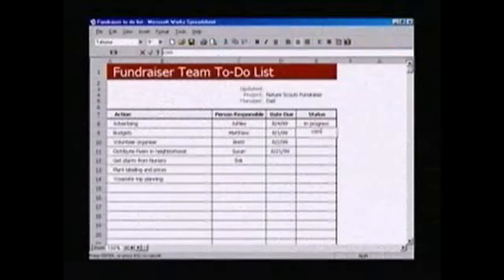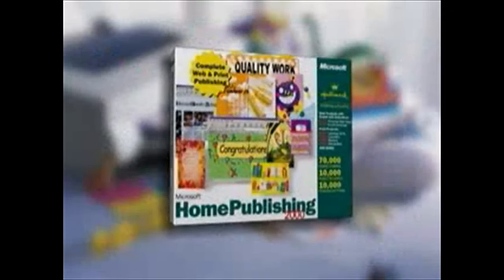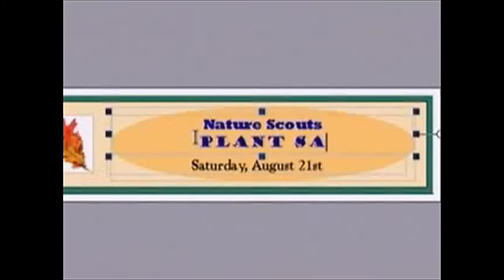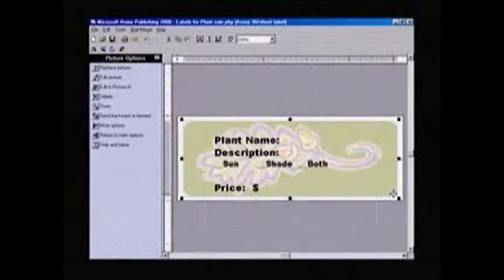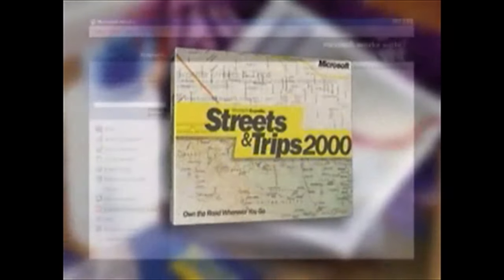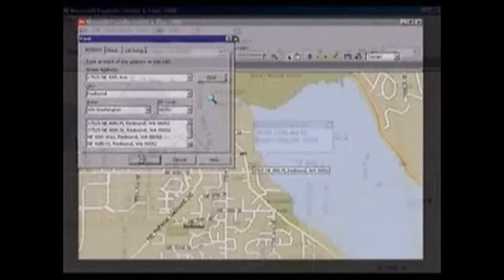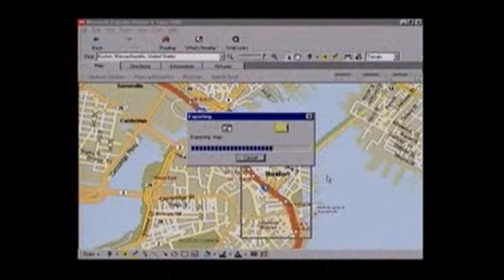All the wizards and templates in Works make it easy to track what needs to happen and who's responsible for what. My daughter said, every fundraiser needs great advertising. So we used Microsoft Home Publishing 2000 to create a gigantic banner, some flyers, even plant descriptions and price stickers. Image is everything. Now with any event, it's location, location, location. So we used Microsoft Expedia Streets and Trips 2000 to create maps and driving directions to the plant sale. We even imported the map into the flyers.